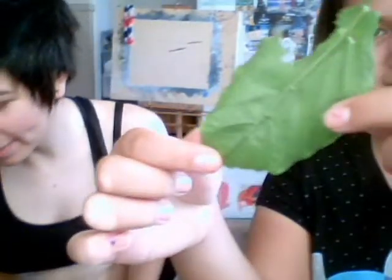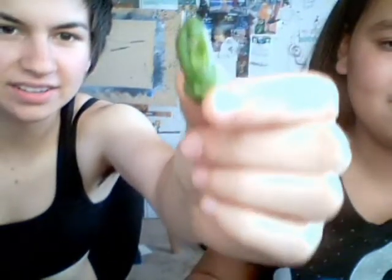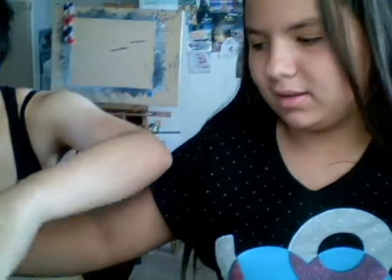Wait. This is how much the big one ate. Holy crap, yeah, show them that. Where'd the bell pepper go? Hey. They drilled holes in this, it's hollow looking. And the small one's mean. I tried attacking the big one.